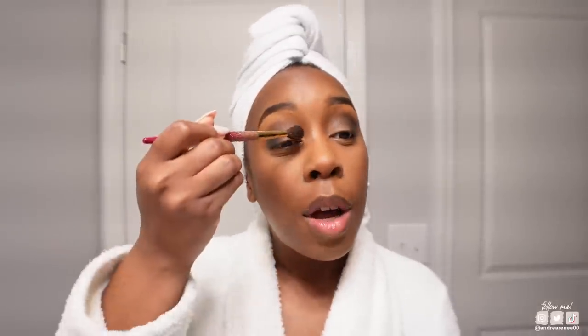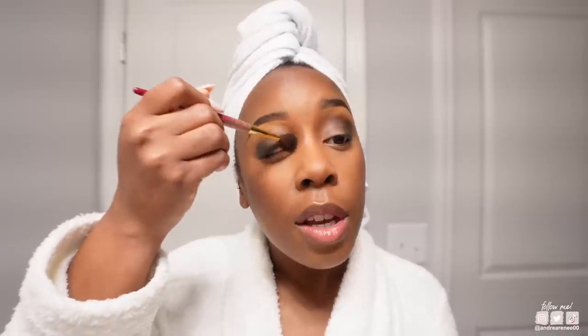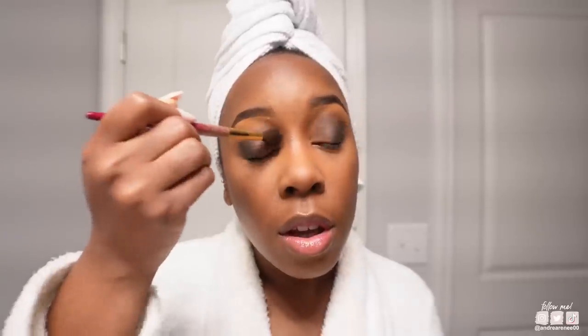And I'm gonna use the MAC powder because I need just a little something else. The MAC Mineralized Skinfinish, going in with that same brush, just kind of going in on the side. I'm gonna take it and just press it over the lighter shade on the lid. And it's just gonna kind of melt in together with everything, just like that.